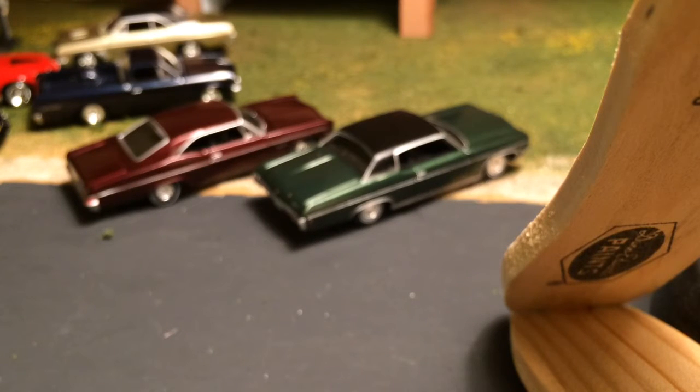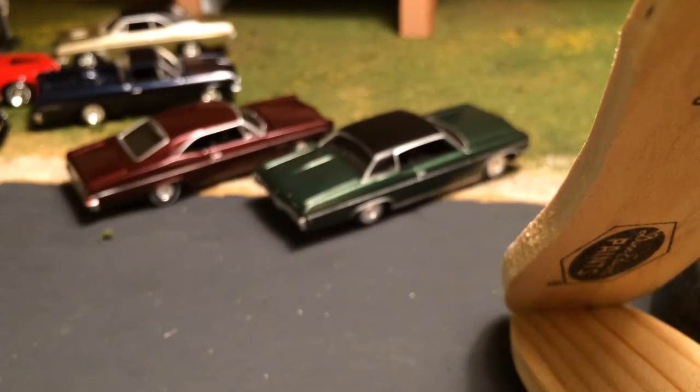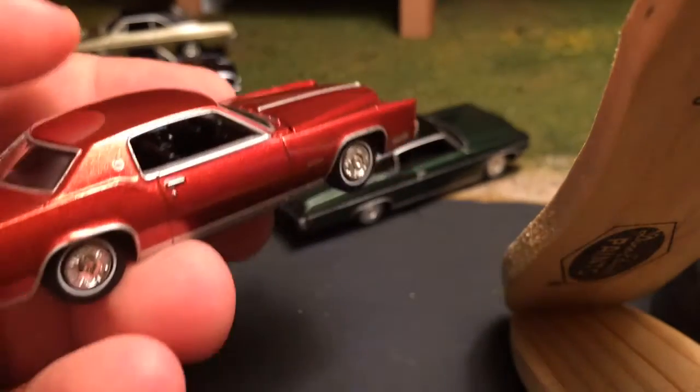Looking at this one, it will also fit in the box. So most of them will fit in the box. That 66 Impala is just a really long car. The car will fit in the box, but the molding won't. Anyways, this, and you can still smell the paint.